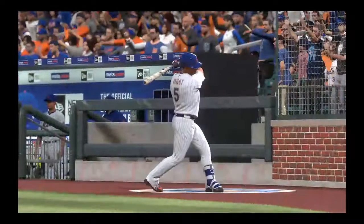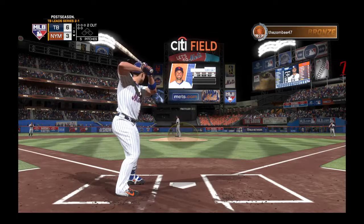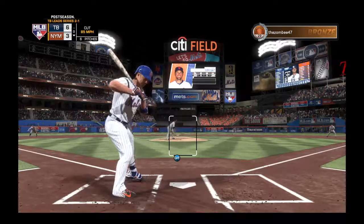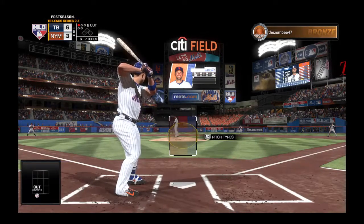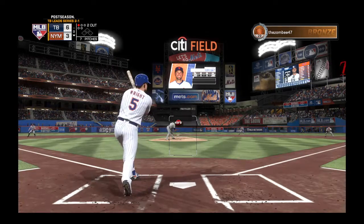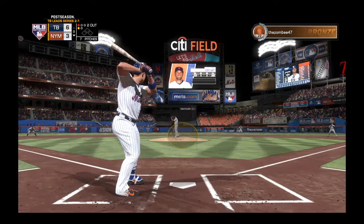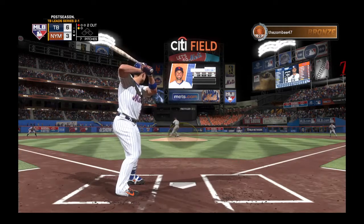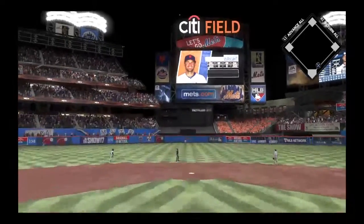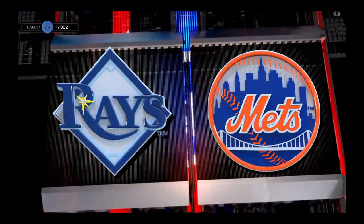David Wright will get the call here as he'll hit for the pitcher. Number 5. David Wright. And that misses, ball one. The 1-0. Fouled straight back. Two out, nobody on. High in the air out to center field. Kiermaier giving chase. And the Rays have done it. They're headed back to the World Series.